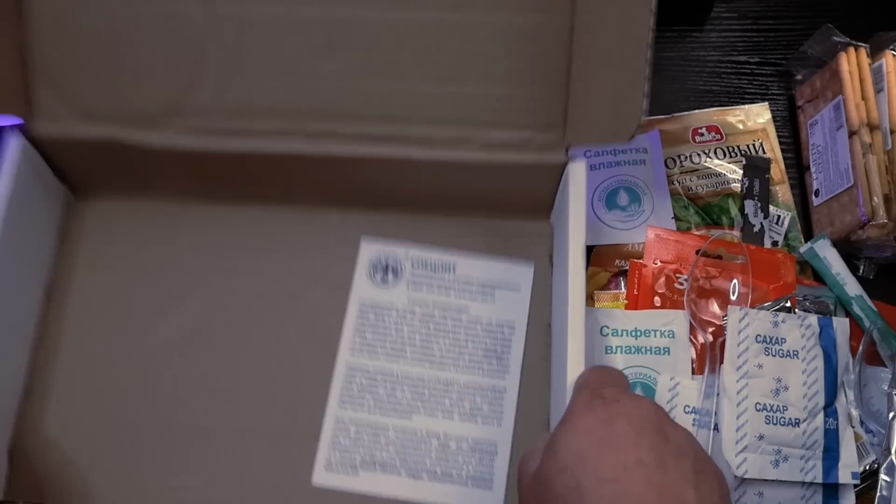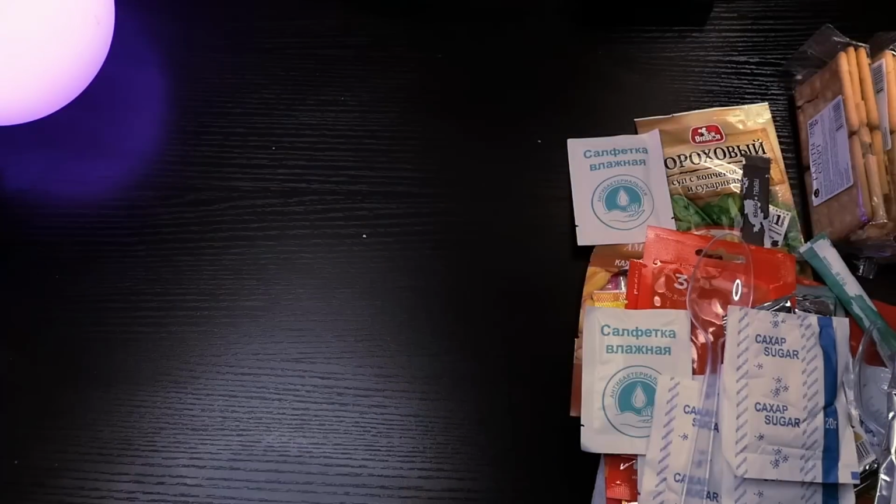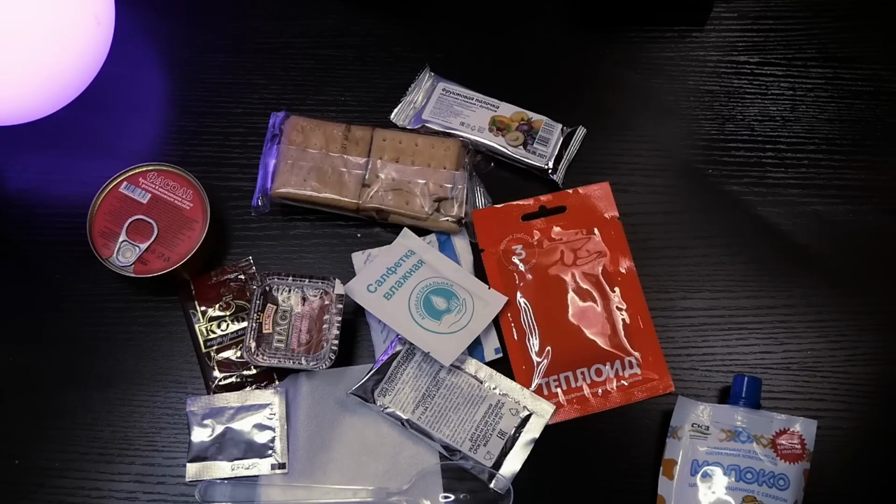All right, let's get the box out of the way. How in the name of God are we going to get this organized? All right, I think the only reasonable way to do this is to take it one meal at a time, so let's get this organized.